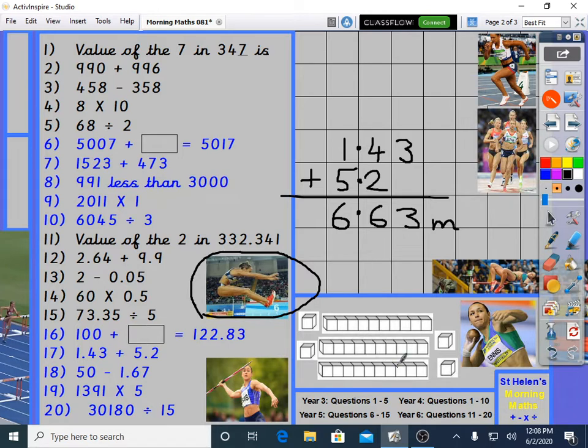So we have children who can sometimes jump over 2 metres, which is amazing on standing long jump. Jessica Ennis wouldn't be able to do 6.63 on a standing long jump. But 6.63 on a running long jump, that's a long, long way. That's almost the width of our swimming pool. She could almost jump our swimming pool in one jump at the width of it.